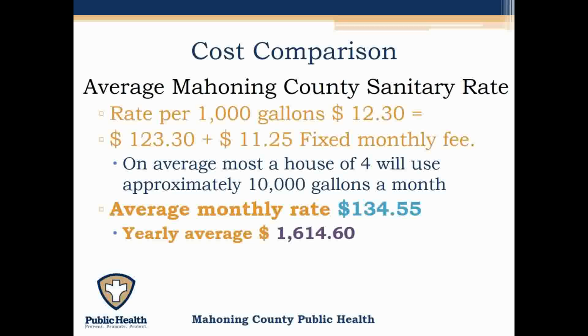All right, I did just a general cost comparison here, mostly because I'm a very visual person. I like to see what it is that I'm talking about or what someone else is talking about. So I did a cost comparison between someone who has a sanitary sewer tie-in and someone who has a septic system. I did this based on information I got from the sanitary agency and the Ohio EPA. The EPA estimates that a household of 4 people will use approximately 10,000 gallons of water a month. The average sanitary rate in Mahoning County per 1,000 gallons is $12.30 plus a fixed monthly fee. The average monthly rate comes out to be about $134 a month, and the yearly average at that rate would be $1,600 a year.